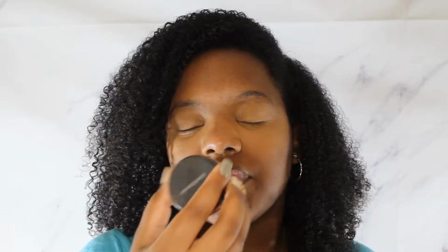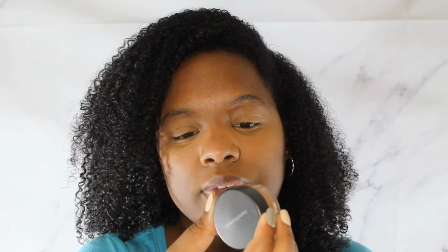But you can actually get this in a kit. I think it's like, I honestly don't know how much it is. When I got mine, it was on sale, so I got it for like $32-ish. It comes with 2 brushes, the mineral veil, the foundation, and then the warmth, which is basically like a powder or a mineral bronzer. It adds warmth to your face like a bronzer would, except it's in a powder version.